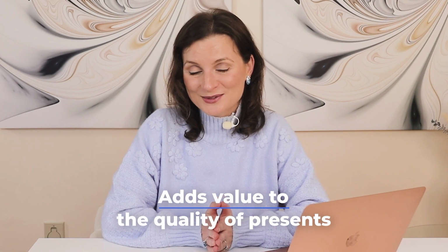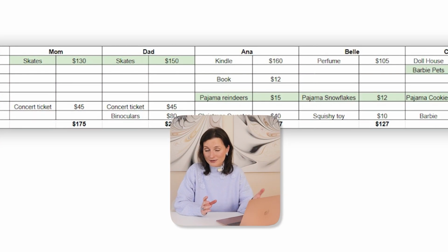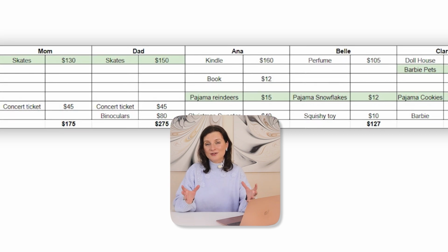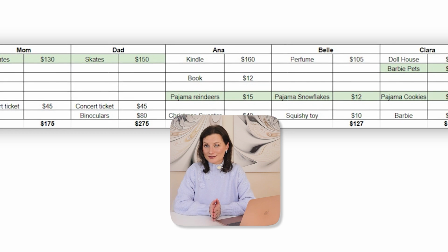And I wanted to manage and control the spending, because you also don't want to be overwhelmed. You don't want the holidays to turn into a burden. And you also don't want to use credit cards or anything like that to be in debt in January. That is not how you want to start the year. And lastly, it really adds value to the quality of presents, because you can visualize it, think about it, plan it ahead, and have it be more meaningful than just a spontaneous buy that you saw because it was on sale.